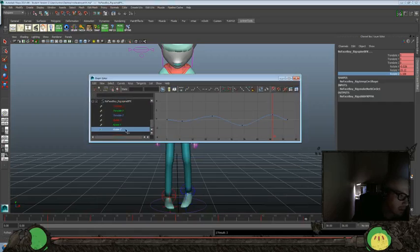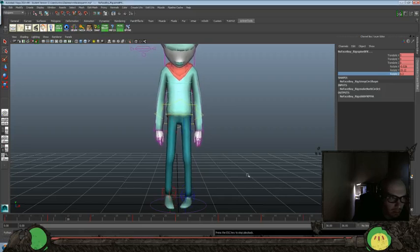Okay, rotate Z, rotate Z. Let's balance these guys out. Just a hint of that in there. Try and keep those arms fairly level. Let's see.